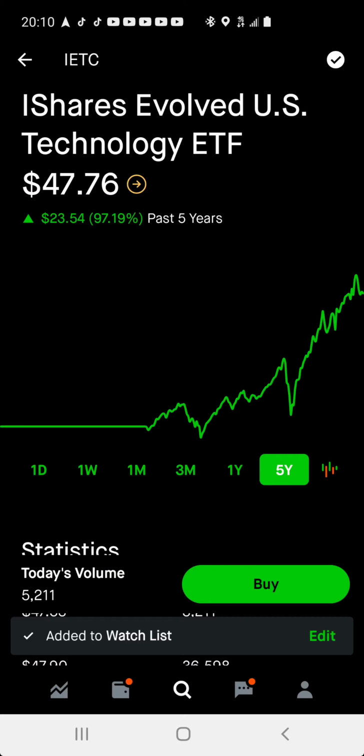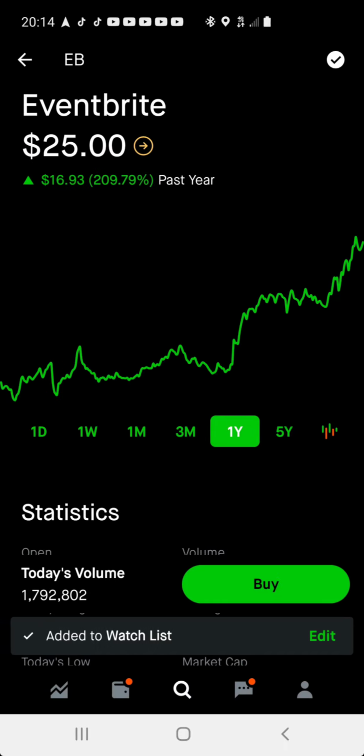Then we have ticker IETC. This is iShares Evolved US Technology ETF. Once again, in the technology sector. NASDAQ is very beaten down. It will recover, and it will eventually hit all-time highs. So you want to get in these technology plays for the long term, especially right now with the cheaper prices and the more fair evaluations.